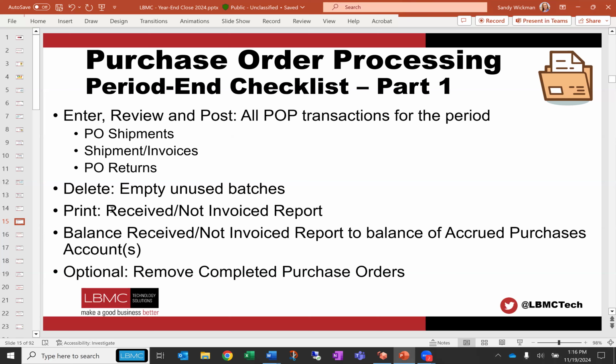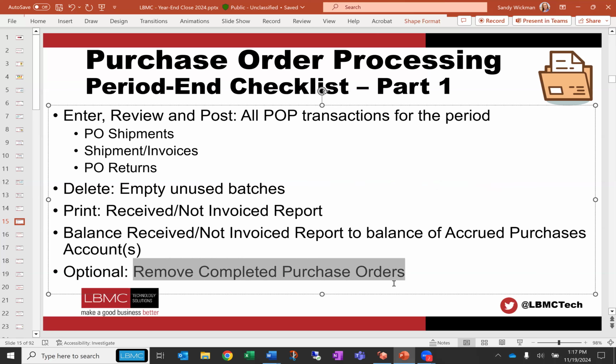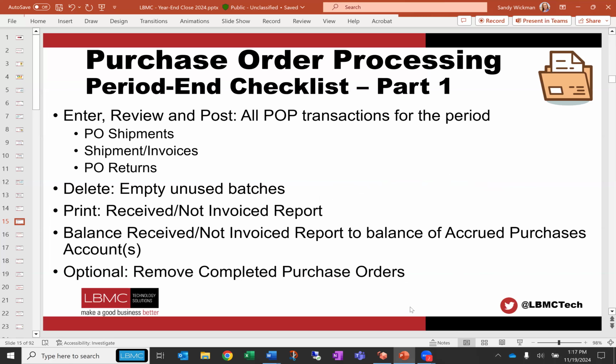One of the important things is this received not invoiced report. There's a couple of different ways to get that report, but it's an important thing to balance to the one GL account that you should have assigned to all of your received but not yet invoiced for the purchasing module. We're going to balance that to that accrued purchases account. And then we have a couple of optional things, like you could choose to remove completed purchase orders, and we're going to look at what that means. It doesn't actually remove them. Depending on your settings, it actually moves them to history, as long as we're prepared for that when we do those settings.